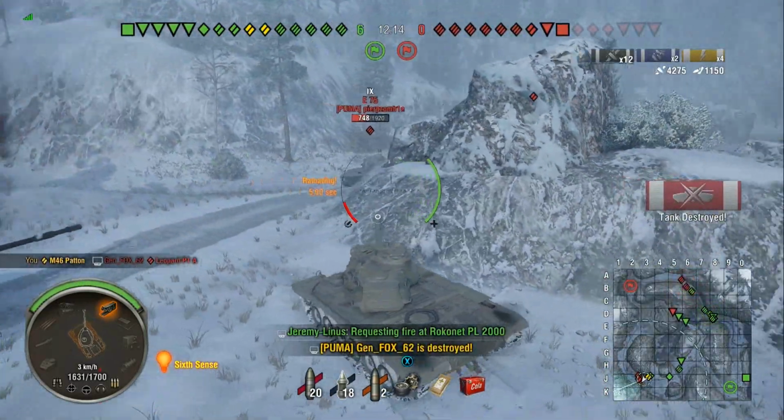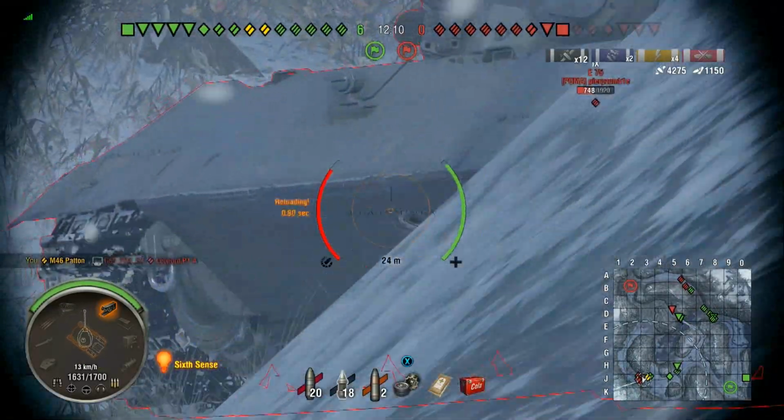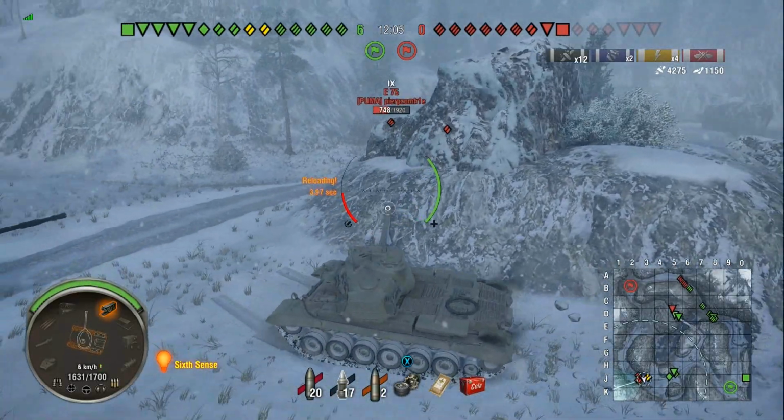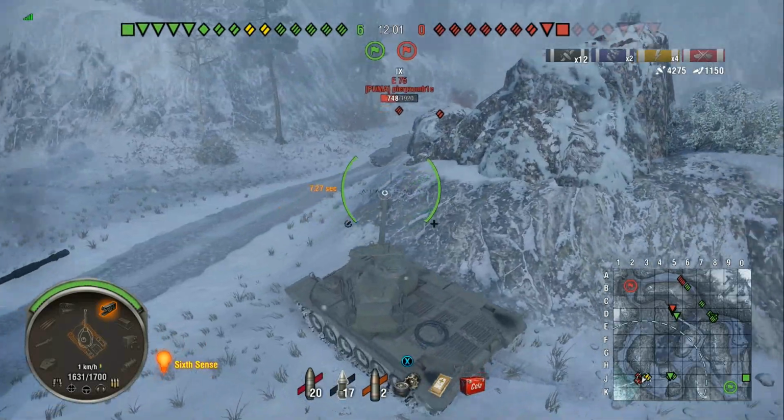So as we shut down that Leopard, and obviously the close range engagement we're in at the minute, it doesn't really matter all that much for the accuracy of the gun, because if we're going to miss at this range, then something's wrong.